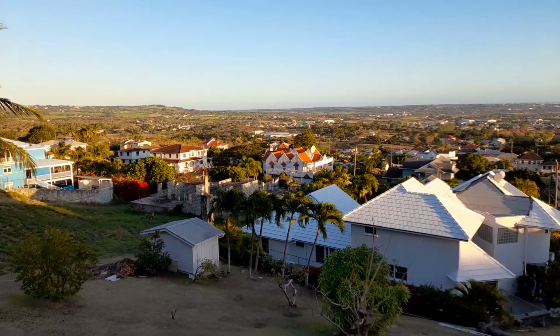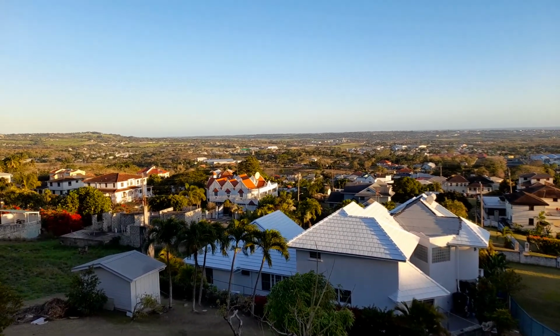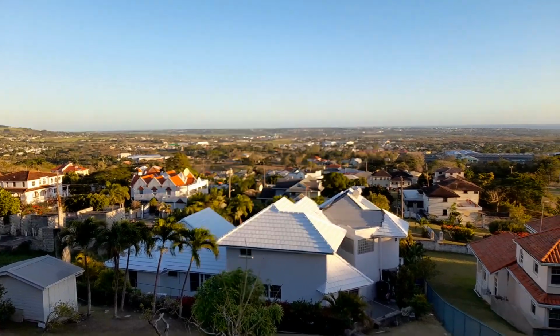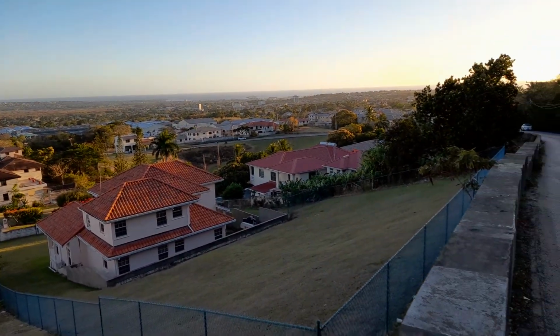So from here you can get a view of the center, east, where you can see all into Christchurch, all up by the airport as well from here. Manufacturing, which is our Lower Estate in St. George.